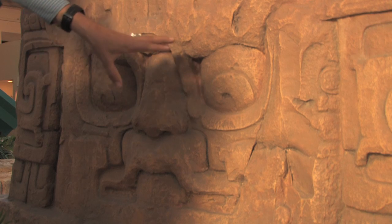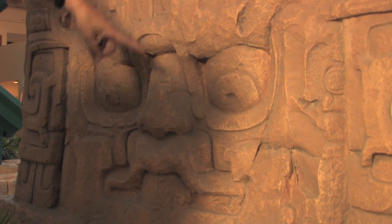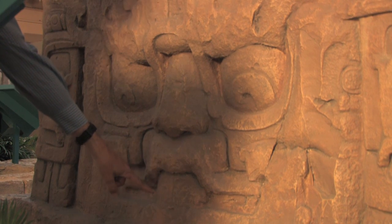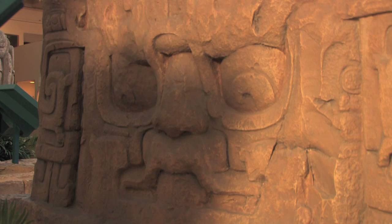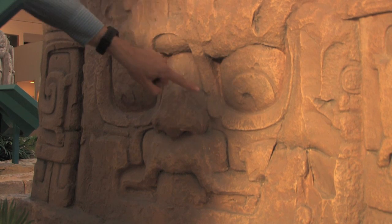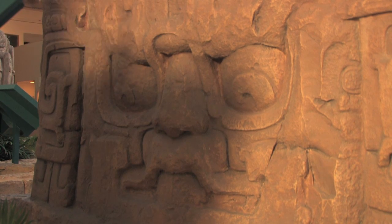This face here on the bottom of this monument is the support for our king. There's a nose, a mouth. He's got 2 teeth in front that are filed into kind of a T shape. That T shape represents the entrance to the underworld. The large eyes represent that this is a god. The spirals in the eyes generally mean this is a snake feature.